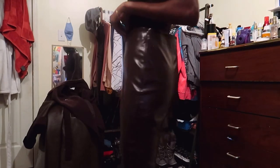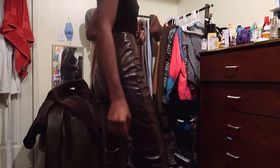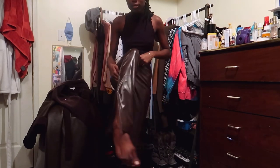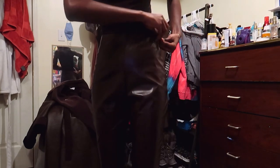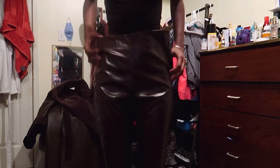I like the color. And I love this ankle detail. Like, geez, girl. I love that. Some square heels. Anyways, that's these.